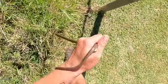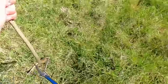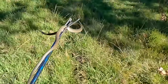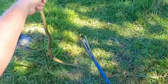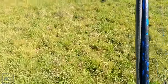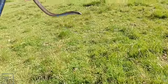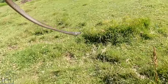Yeah, don't go in there. I'm gonna take you. She just wants to hide. She's actually not very aggressive at all. Bye bye. Look at that, what a beautiful olive female. Just like that. Helping out the neighbors. She's inflating the throat a little bit now, warning me. She's been an absolute sweetheart.